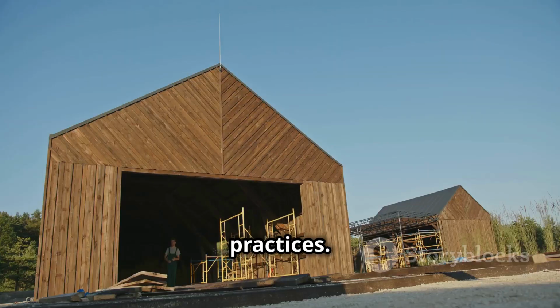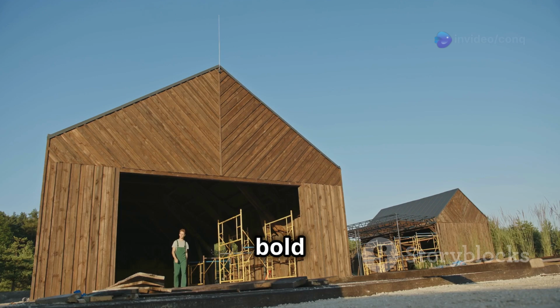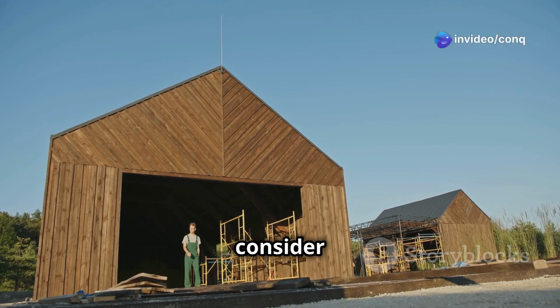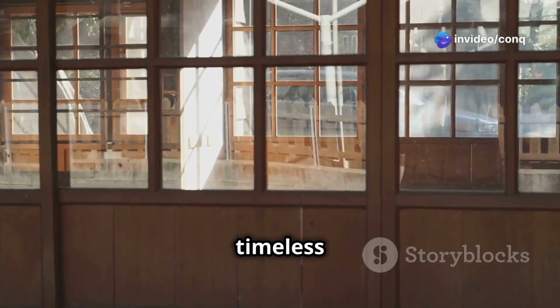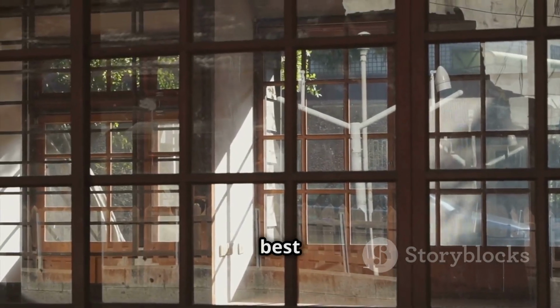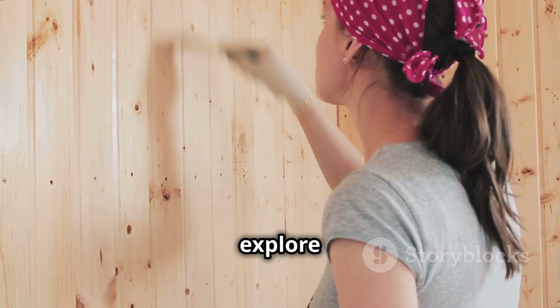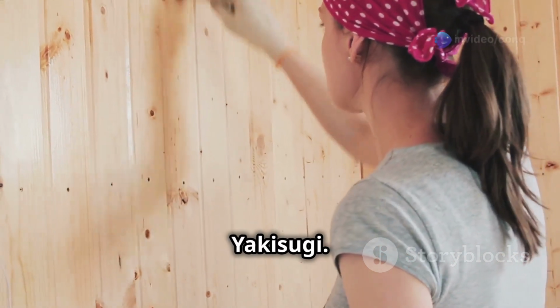So if you're looking to add a touch of tradition to your modern home or simply want to make a bold architectural statement, consider Yakisugi. It's a timeless technique that continues to inspire and evolve, proving that sometimes the best innovations come from looking to the past. Now let's explore how you can transform your home with Yakisugi.